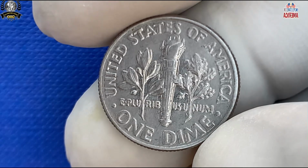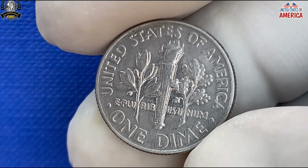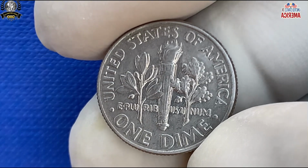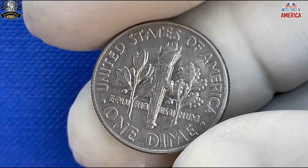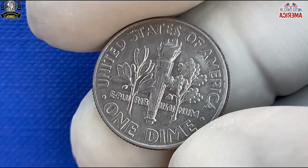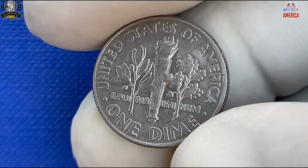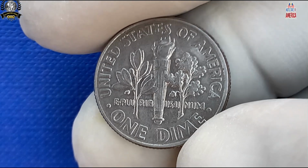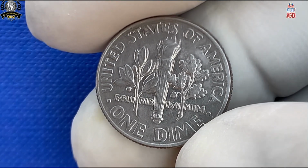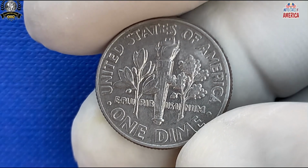And it's not just the collectors who are searching for rare coins like the 2012 Roosevelt dime. Investors have become more involved in the numismatic market, seeing rare coins as a hedge against inflation and an alternative investment to traditional assets. Some even see these coins as a way to preserve wealth, as their value can rise over time, particularly if they are tied to key historical moments or if they carry an error that makes them one of a kind.